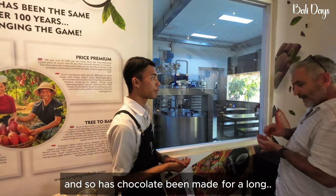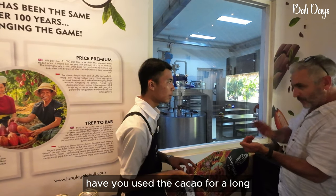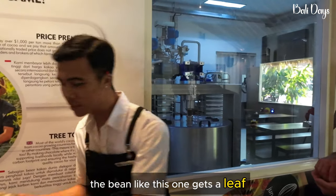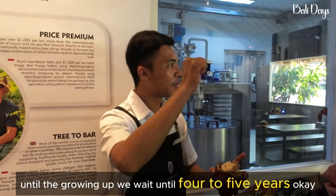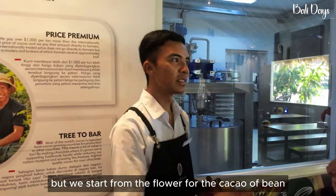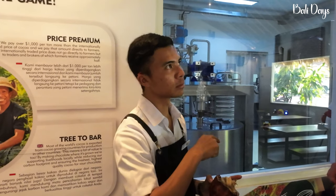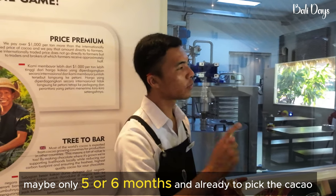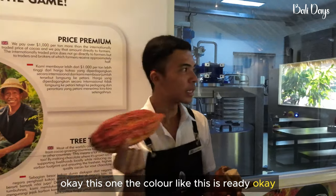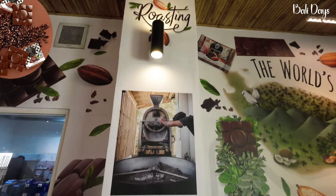So have you used the cacao for a long, long time? Yeah, for a long time. We start from the baby bean, like this one. Until it grows up, we wait 4 to 5 years. More than 5 years. But we start from the flower for the cacao bean. Maybe only 5 or 6 months and it's ready to pick the cacao. And the different color like this one means it's ready. Okay.